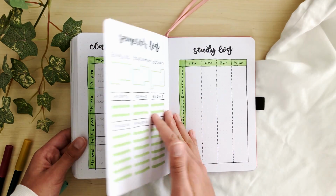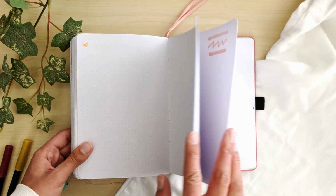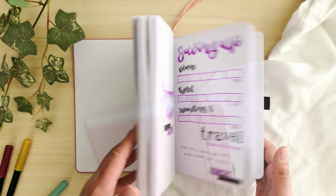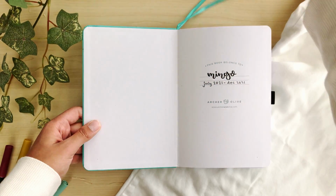Basically, I just use the extra papers for when I need an extra journal to use when making example spreads for you guys. So this first journal is done, and now we can move on to the second half of 2021, which I used for July to December in my bullet journal.